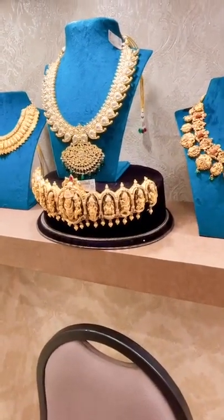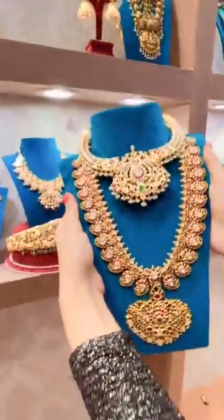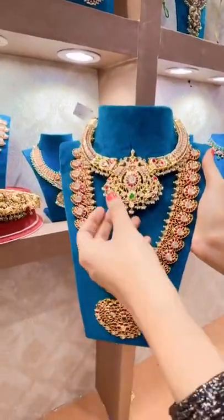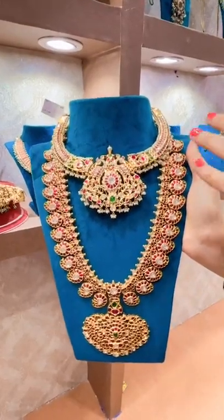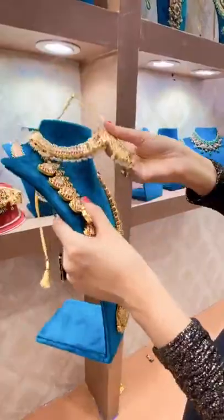How about this beautiful kanti style? Let me show you a very beautiful kundan kanti paired with our mango mala, with the kundan mango mala. Again, this kanti is very rocking. I mean, with obviously your Burma rubies there, and it is very beautifully made also.